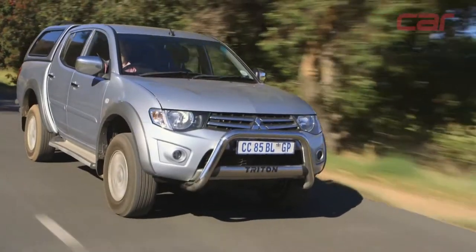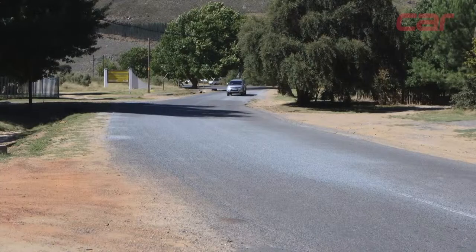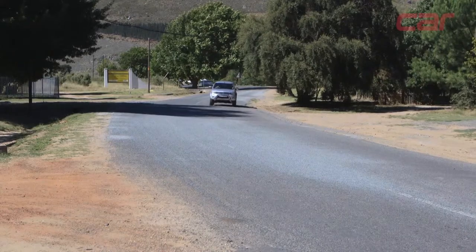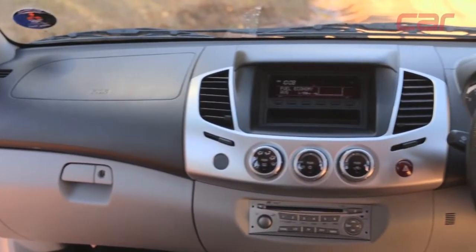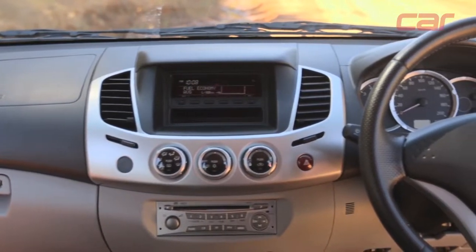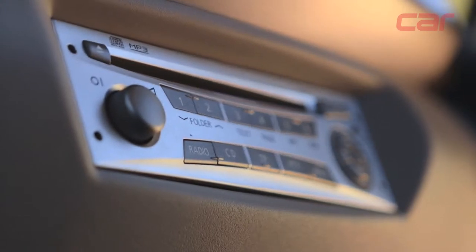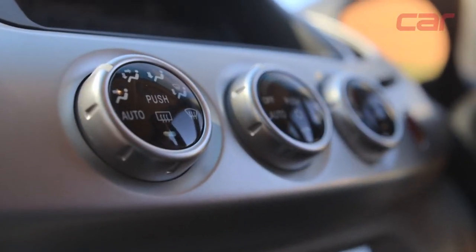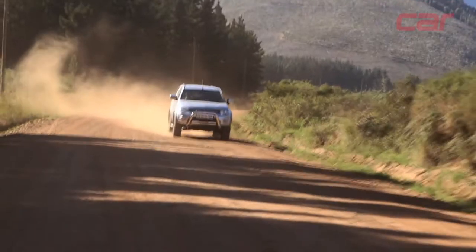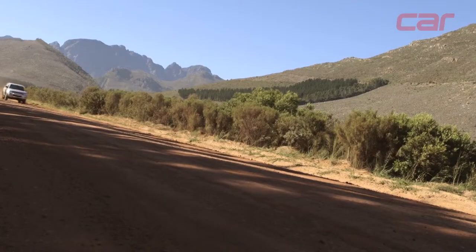The rear space is also acceptable, and even for me at almost 1.9 metres, my knees just touch the front seat. No USB socket on this model, but there was a CD player and a radio to keep you company. Also, automatic climate control, which if you go into the interior of South Africa really helps to keep the cabin temperature down.